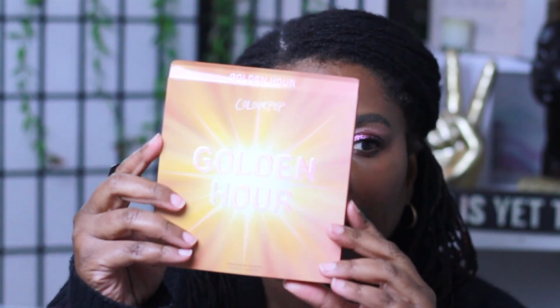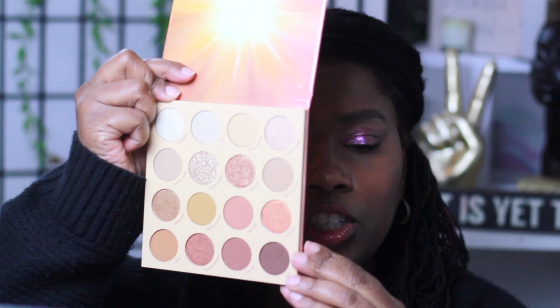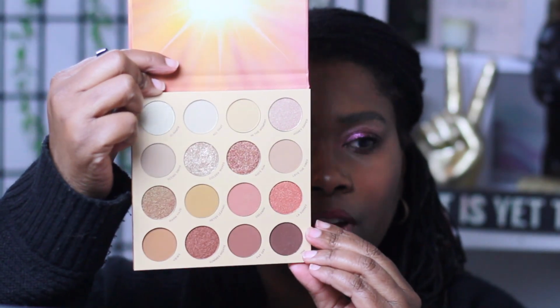I also got their latest release, the Golden Hour palette. This is the packaging it comes in. And the eyeshadow palette looks just like the packaging. You know when something says golden, it's right up my alley. Once again, no mirror. But these are the shades for that one.